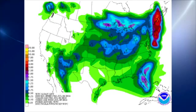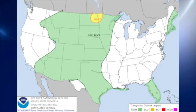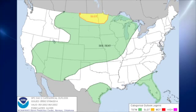Storm Prediction Center outlooking a slight risk for storms in the extreme north central United States, northeast North Dakota, and parts of northwestern Minnesota, and it stays in that area of the country for day 2.